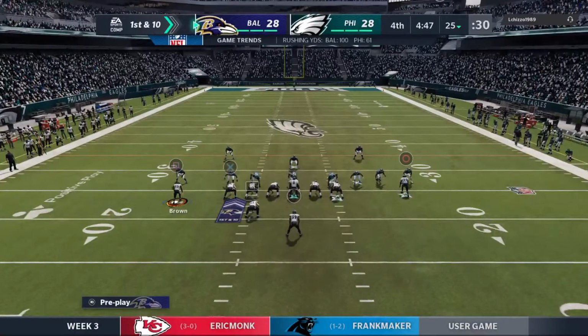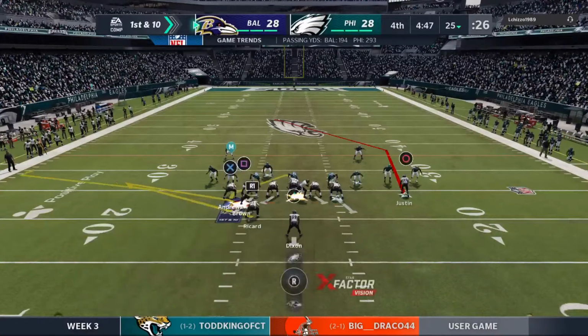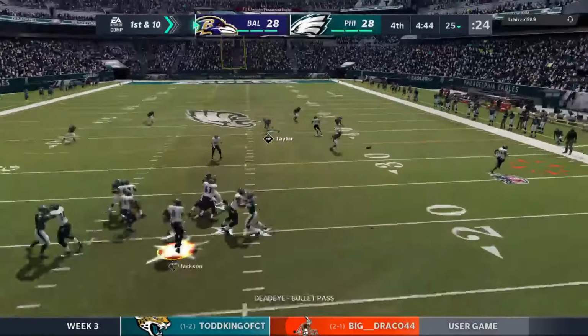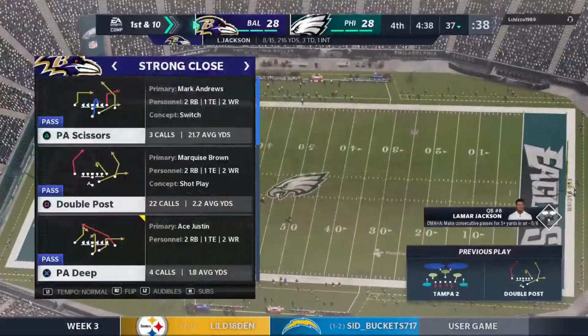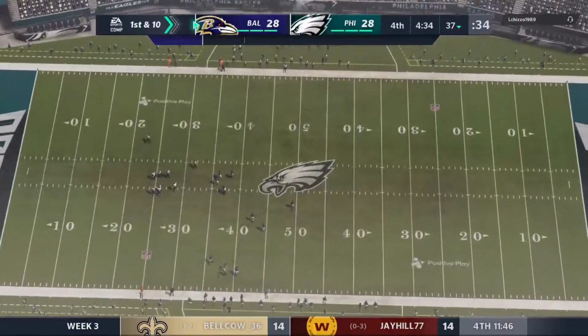Well, they just gave up the score to tie it. That's the bad news. The good news, plenty of time in this 4th quarter to try to grab that lead back. Now it's Jackson. It's complete to Brown, right side. And he's taken down, but able to slip across the 35. Right off the bat, it's a 1st down to start the drive, 12 yards.